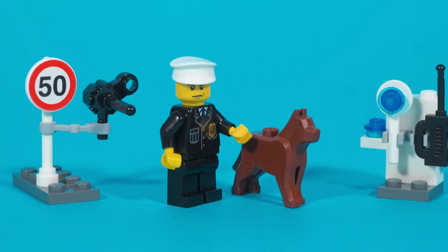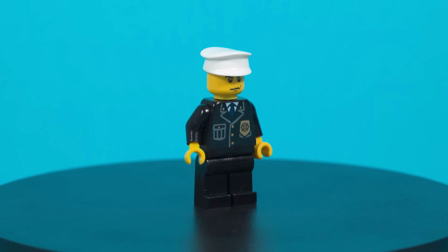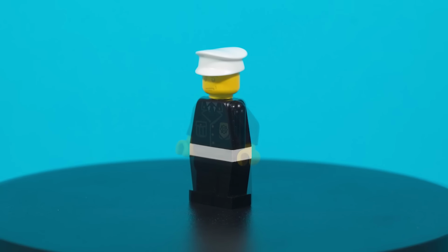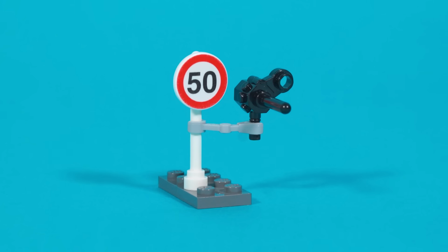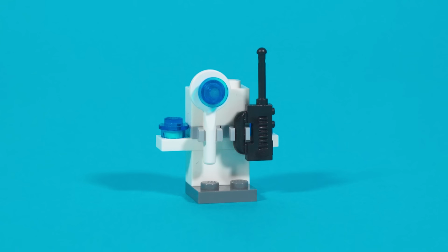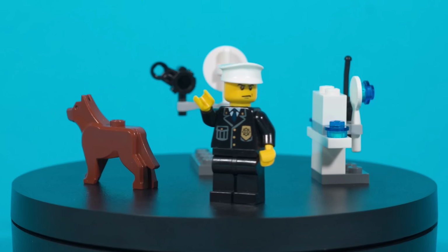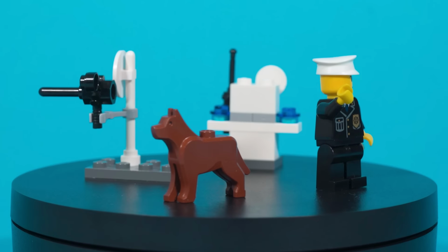This set comes with a police officer touting one of 2 torso prints for the cops in this line, a collared uniform with a tie and badge, and features that classic cap that dates back to the very beginning of LEGO Police. A police dog is also included, as well as a European 50 km/h speed limit sign with a speed detector, and this accessories rack with a walkie-talkie and traffic paddle. Although simple, I think this assortment of small add-ons was a great entry point for anyone looking to add a touch of police to their LEGO City.